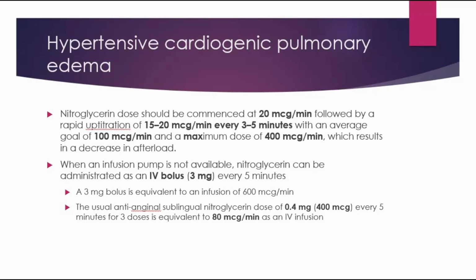If an infusion pump is unavailable, nitroglycerin can be delivered as intravenous boluses. A 3 milligram bolus every 5 minutes is effective for reducing blood pressure and alleviating pulmonary congestion. This approach corresponds to a high infusion rate of about 600 micrograms per minute. For sublingual nitroglycerin, a standard dose of 0.4 milligrams every 5 minutes for up to 3 doses is equivalent to an infusion of around 80 micrograms per minute.